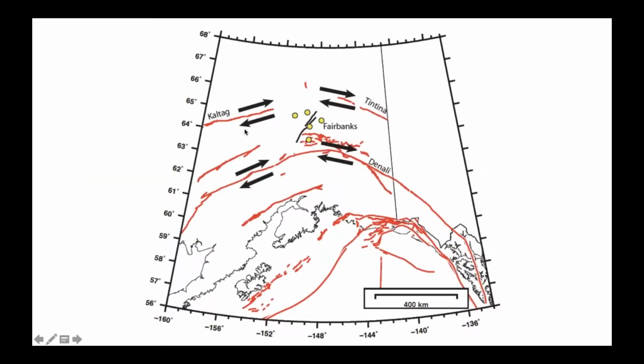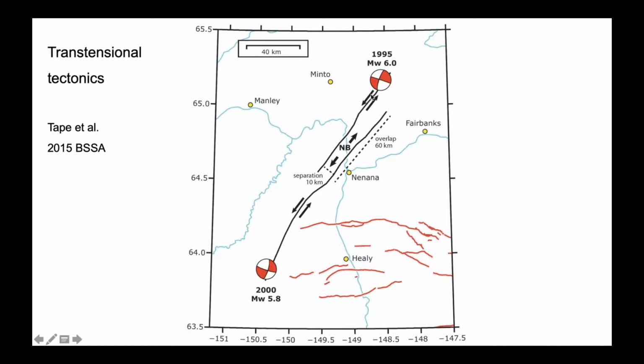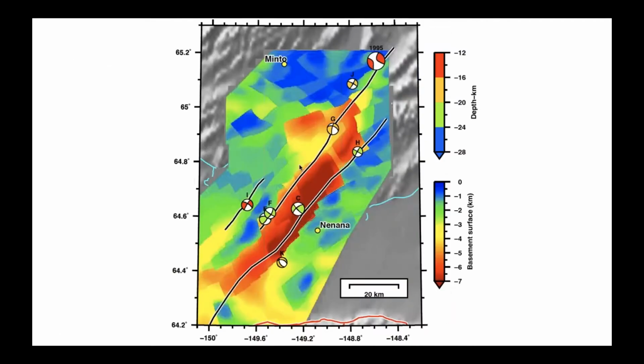So here we have a semi-cartoon view of this Kaltag, Tintina fault system, Denali, and then we'll be zooming in here on one of these left lateral fault systems, the Minto Flats fault zone. If we zoom in on that system, it turns out there appear to be two fault strands, at least from the seismicity. There's no surface expression, but the seismicity suggests there are these two fault strands, and in between these two left lateral systems, you have a gap here. Classically, the inference is that this is a transtensional setting where in between these two separated fault strands, you would expect there to be opening. And there is opening, it appears, in the sense that there's a large, deep sedimentary basin shown here.